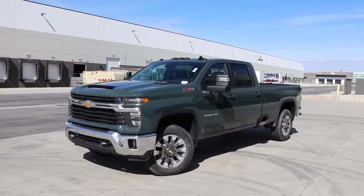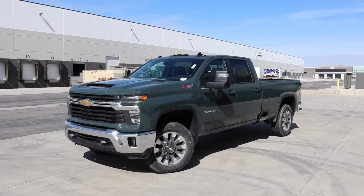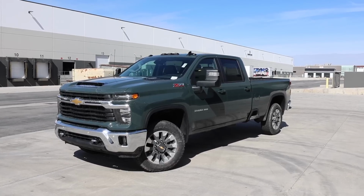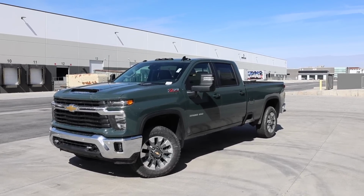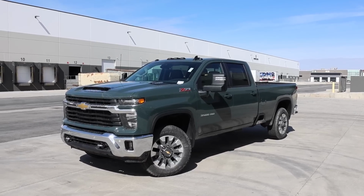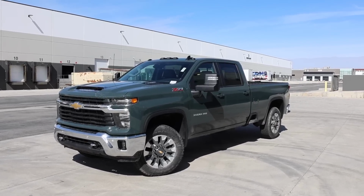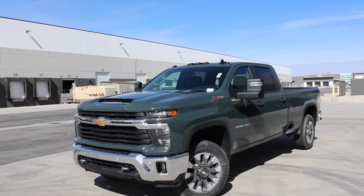Now here's something that you need to understand. For 2025, you no longer can get the Sport Appearance package, which gives you the painted bumpers, black wheels, and emblems, and the Midnight Edition package is no longer available too. So that Trail Boss package basically got rid of those packages for this model year. So I did do a video on the LTZ about that. But yes, those packages are going for LT too.